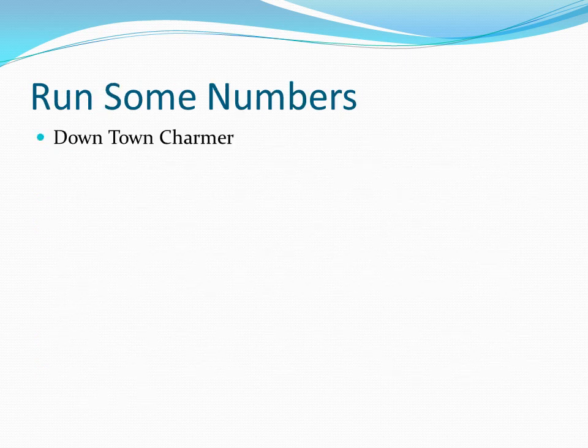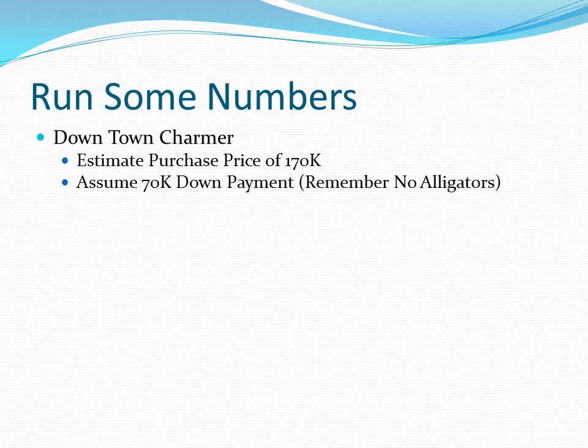So let's run some numbers. Again, I call this the downtown charmer. These are my estimates. I'm estimating that this is going to sell for $169,000, so I rounded it to $170,000. Remember, the big thing for me is not having any alligators, right? Just because you can get a bank loan for 20% down, which would be $34,000, my rough, conservative estimates say that that's going to be a negative cash flow property. It's not what I want people to do if they're following my model.